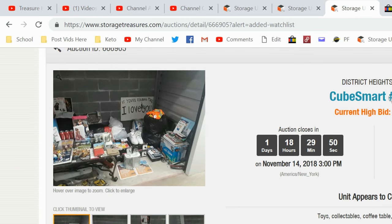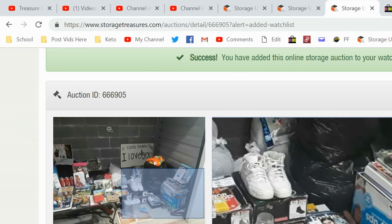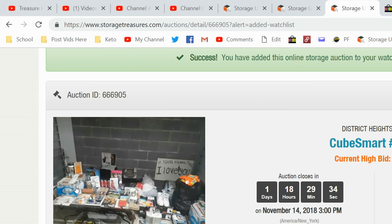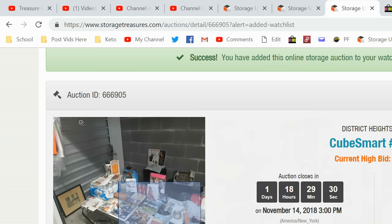And this one, I want to show you guys this unit. I hope we get this one. This is the weirdest unit ever. And I feel like if I don't show you guys on Storage Treasures, everyone's going to be like, no way, this is set up. But you can see there's still a day and 18 hours left on this. But look at this. This one's set up like a store. It's so weird. Look at this sign back here. If you're reading this, I love you. It's so random.